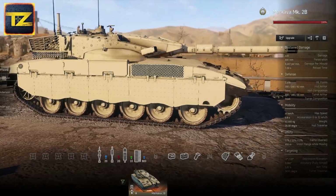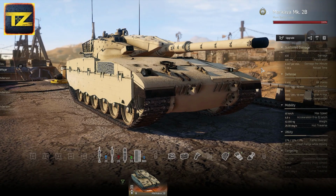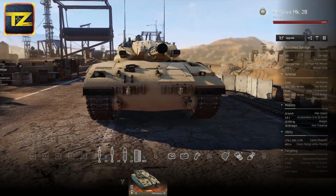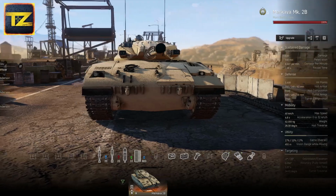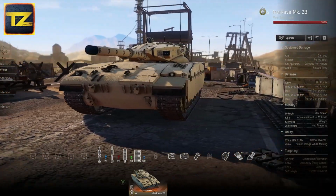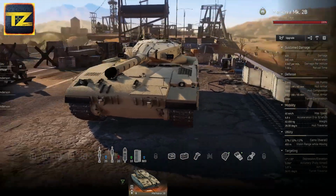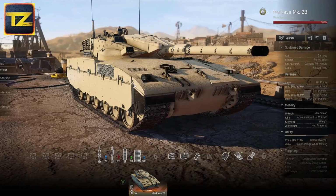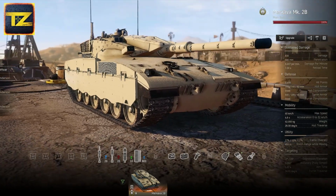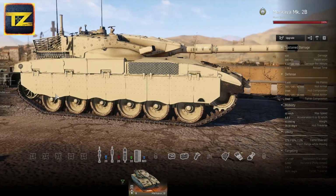Let's remember, 4 rounds burst with a 3.33 seconds reload within magazine, so this beast can shred your opponents apart quickly, and I like it. I really like this tank. Merkavas are quite easy to play as well, and the only thing to be aware of is enemy flankers. Of course, as we saw, Merkava has slow traverse and it has vulnerable sides and rear.